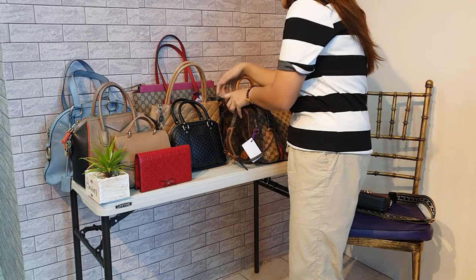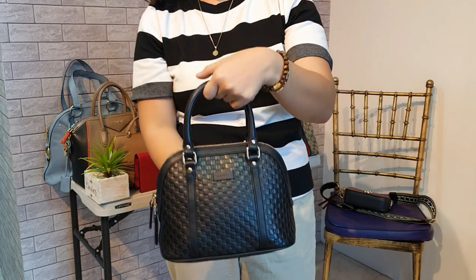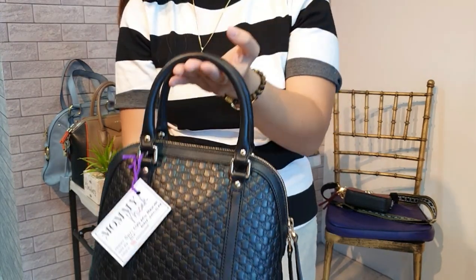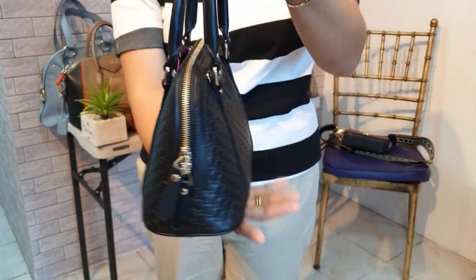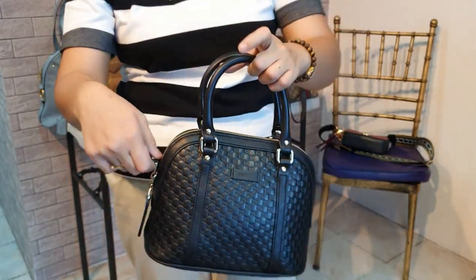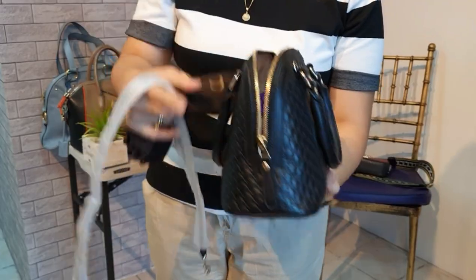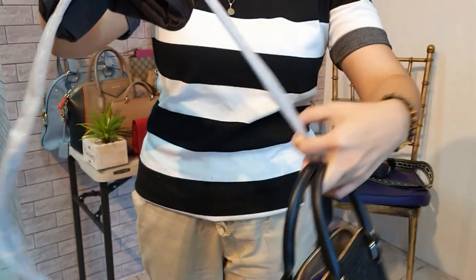Next bag, we have ito, napakaganda nito. Gucci mini dome bag. Gucci-sima leather. So, this one is in a pre-loved condition. Excellent condition. No marks of usage or any obvious or major flaws. Super ganda pa. As in. Okay. And this comes with the long strap and the dust bag. Yung long strap niya, hindi pa raw kasi ito madalas magamit. So, hindi ko na rin inalis. So, wag na rin natin pakialamanan.